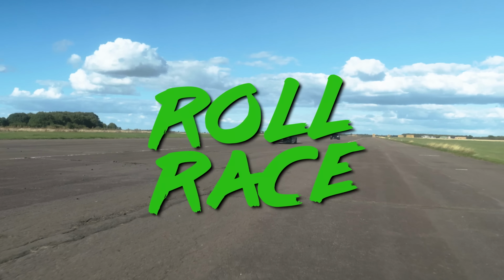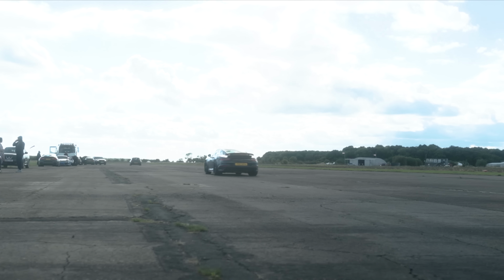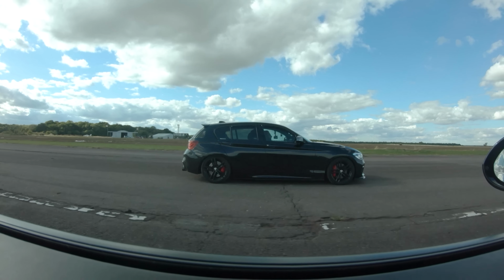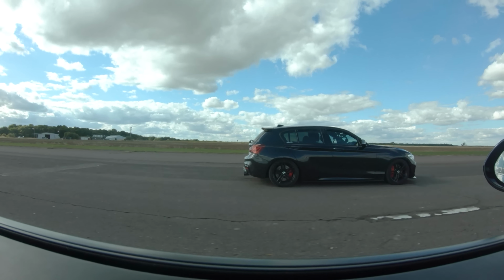So next up, it's the roll races, and this is where Ads and the little BMW are gonna try and make AFZAAL and the 911 put some respect on his name. This is gonna be interesting. The idea for this one is to roll at an agreed speed, the left car sets pace, and as soon as they hit the start marker, it's go time. Let's get it.